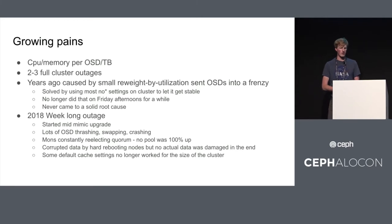The notable ones are, a few years ago, I did a small reweight by utilization on a Friday afternoon. And the whole cluster just panicked. Everything started getting out of sync and crashing. The OSDs were flapping for hours. It seemed like the mons were having problems keeping up with the changes that the cluster was making in the OSD map. That was a case where you set all the no out flags so all the changes stopped, waited half a day, maybe a full day, and eventually the cluster got healthy and you carefully removed those flags to put it back in operation and hoped it didn't freak out again.